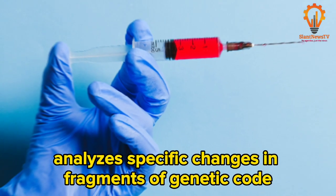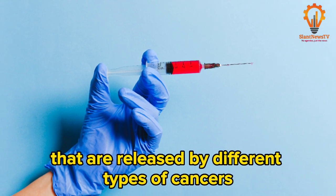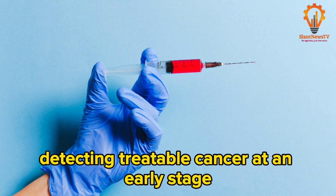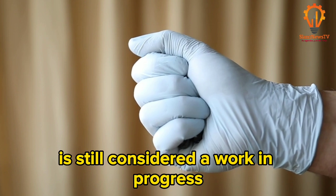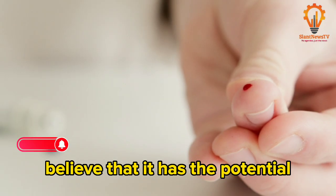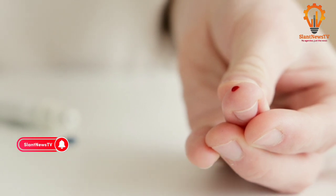The test, known as Galleri, analyzes specific changes in fragments of genetic code that are released by different types of cancers. Detecting treatable cancer at an early stage can have a profound impact on saving lives. Although the test is still considered a work in progress, the researchers from Oxford University believe that it has the potential to increase the number of identified cancers.